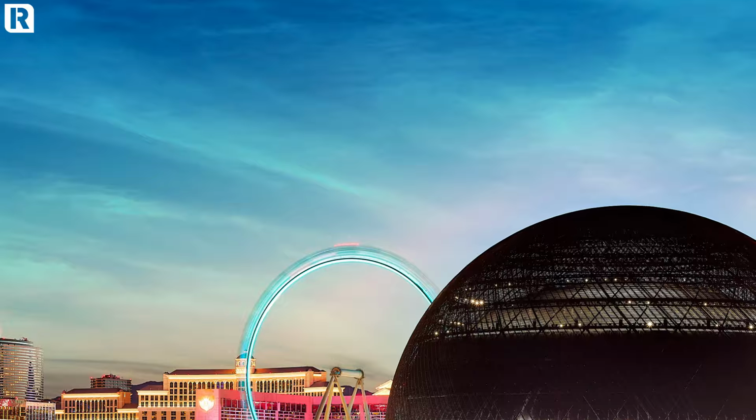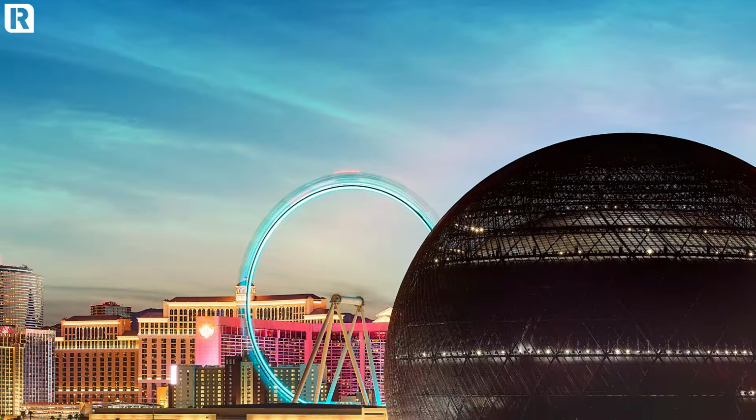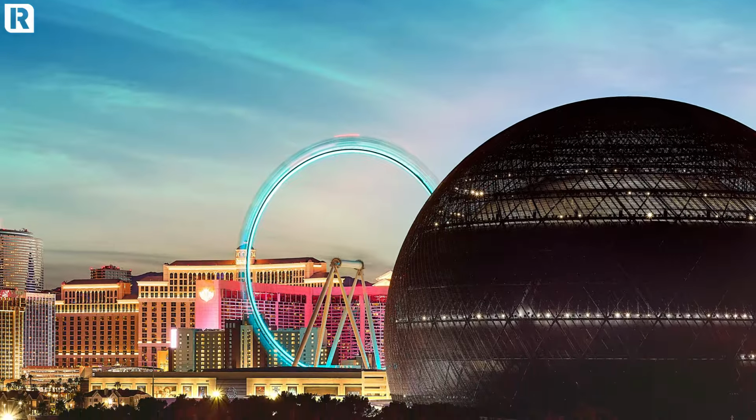While we were out on the West Coast, you know we had to check out the most talked about concert venue in the entire world. That's right, it is the Sphere.